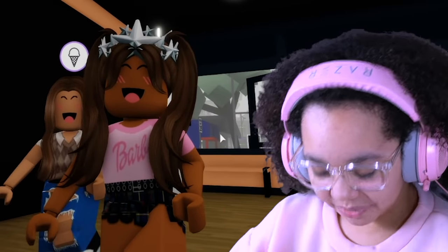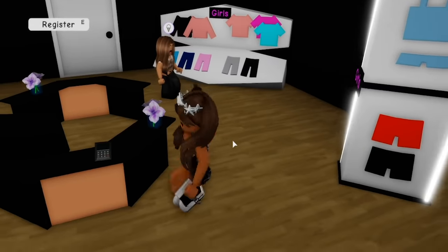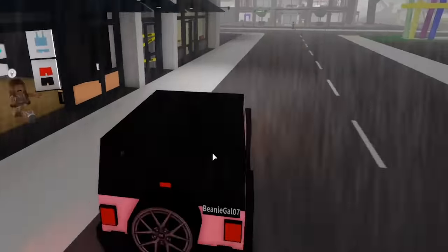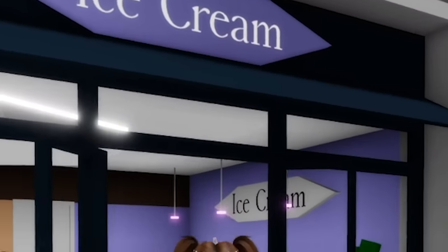Is quite cute. It looks like what I'm wearing right now. Isla, wait. Come on. Oh, just come on. Isla, come on. We need to run quick before we get caught. Ice cream!